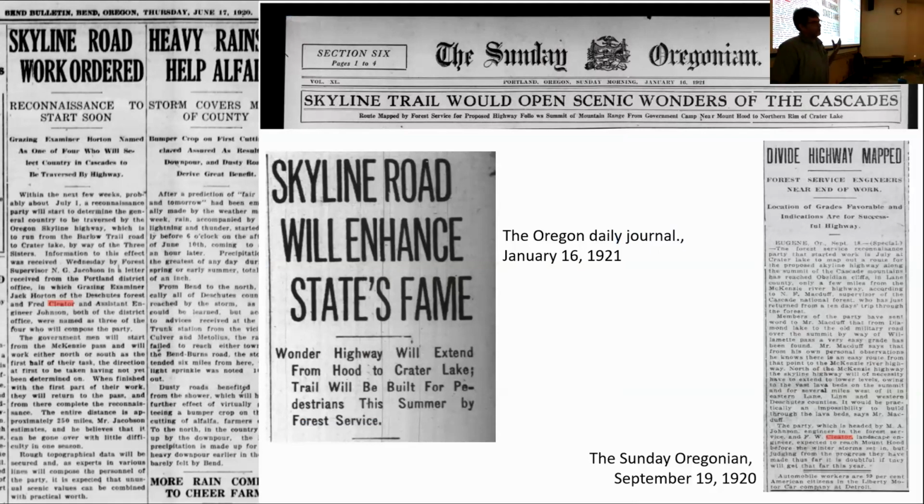as I learned about these photographs, the wheels started cranking. Okay, well, maybe in 2020, we can relocate some of these photos and take them. And in the end, it became kind of consuming. But the Skyline Trail, I'll talk a little bit about that. It was first envisioned not as just a hiking trail or horseback trail. There was also a road that was envisioned. The idea was that they were going to build a road basically from Crater Lake to Mount Hood along the crest of the Cascades. And part of the motivation was that at the time, the historic highway through the gorge had just been completed a few years prior.